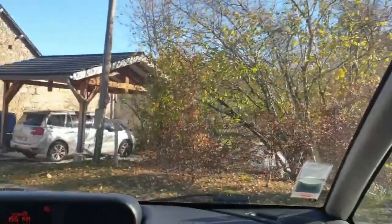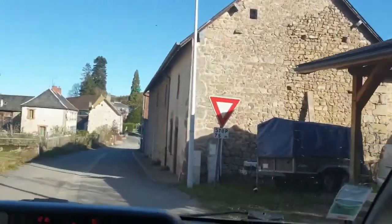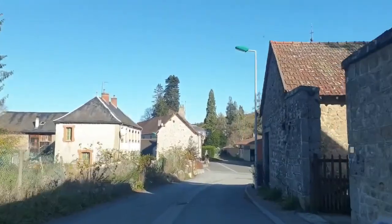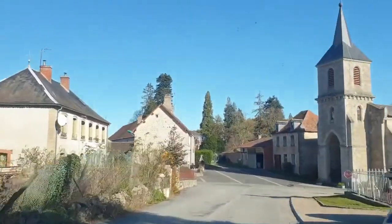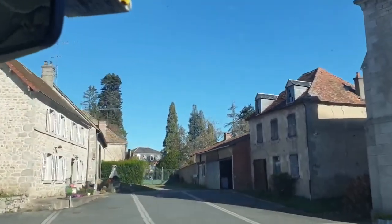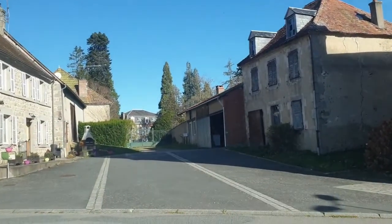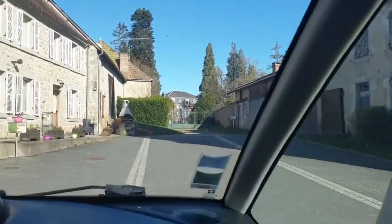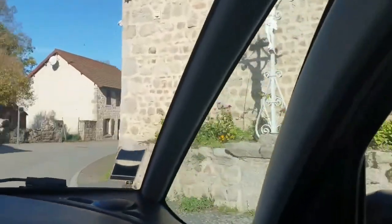Sorry, I blinded everyone with the sunshine there. But yeah, November, and look at the sky, it's absolutely amazing. Really warm. I've got all my drying out on the line while we go to the shops. So, you know, lockdown ain't so bad. That's the gates to the chateau there. They're in residence at the moment. We'll get another view of that as we go past.